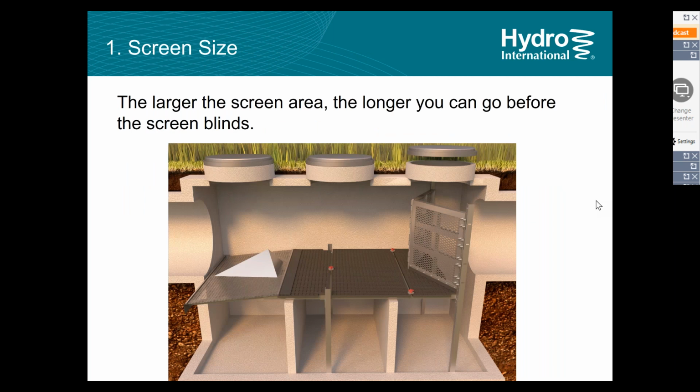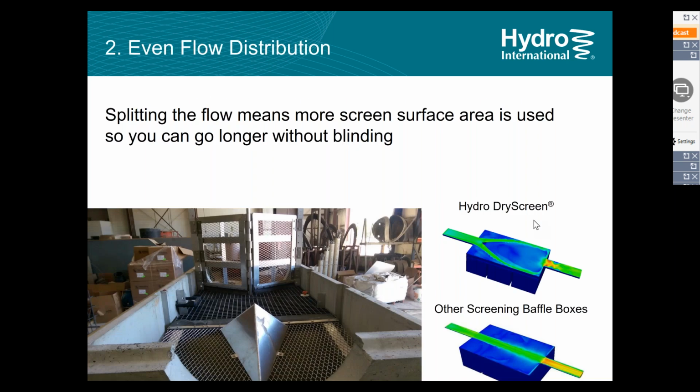So large screen area is very important. We make a device called a DryScreen where very much the entire surface area of the vault is covered by a screen. It allows for screening areas up to 3 times larger than other competitive devices we see in the marketplace. The larger the screen area, the longer that system will operate before the potential for plugging and the need for it to be cleaned.